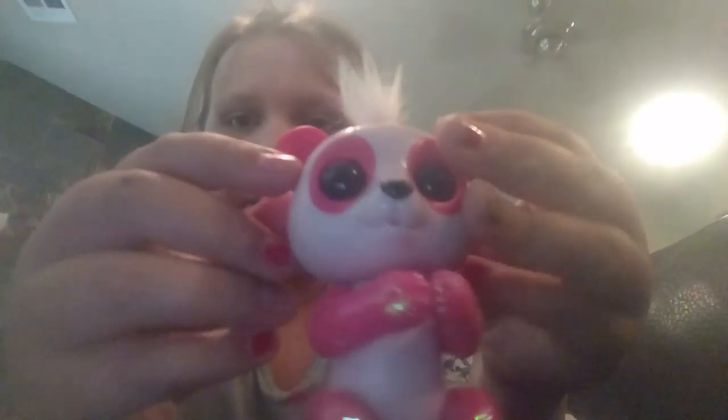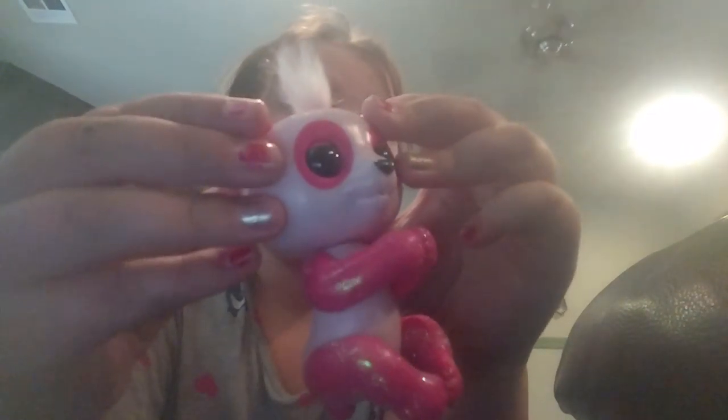So my first favorite is this one. Her name is Polly, but I named her Harper because I didn't like the name Polly. This is how the panda sounds. Their fart.